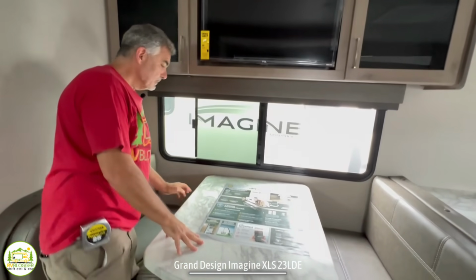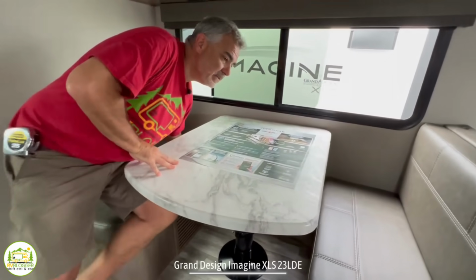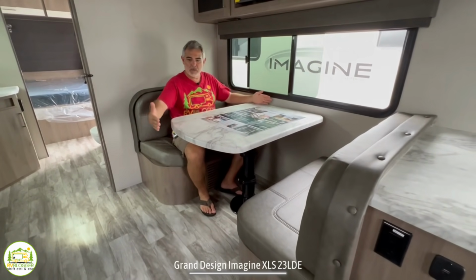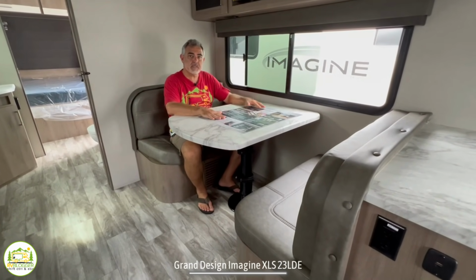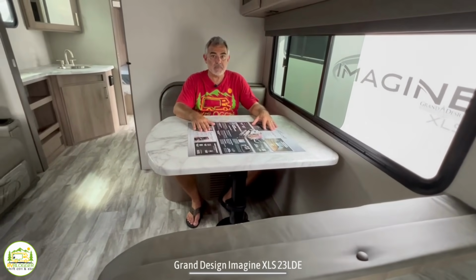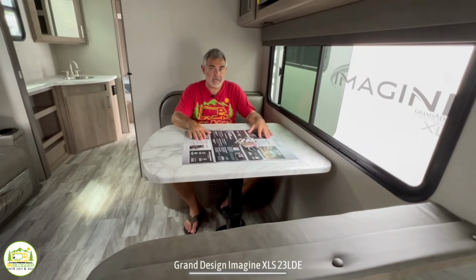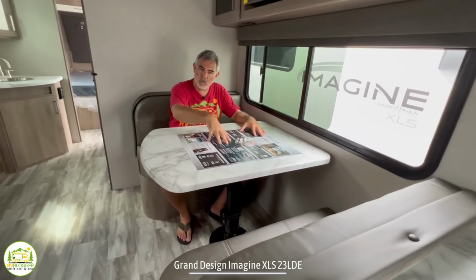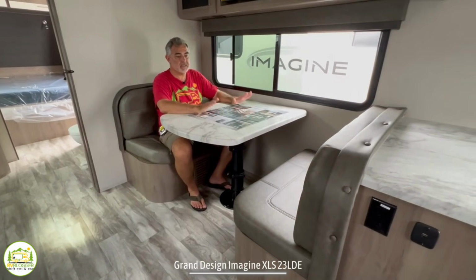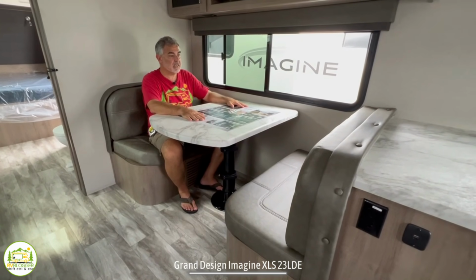Now, down below, your dinette is very, very comfortable, but in my opinion, it's just a little on the small side. I don't think you could get 4 people in here, but I don't really think this RV is meant for 4 people anyway. I think the most you could sleep in here would be 3: 2 people on the bed and maybe 1 person on the dinette that does convert into a bed. But 2 people could very comfortably sit here and have dinner.